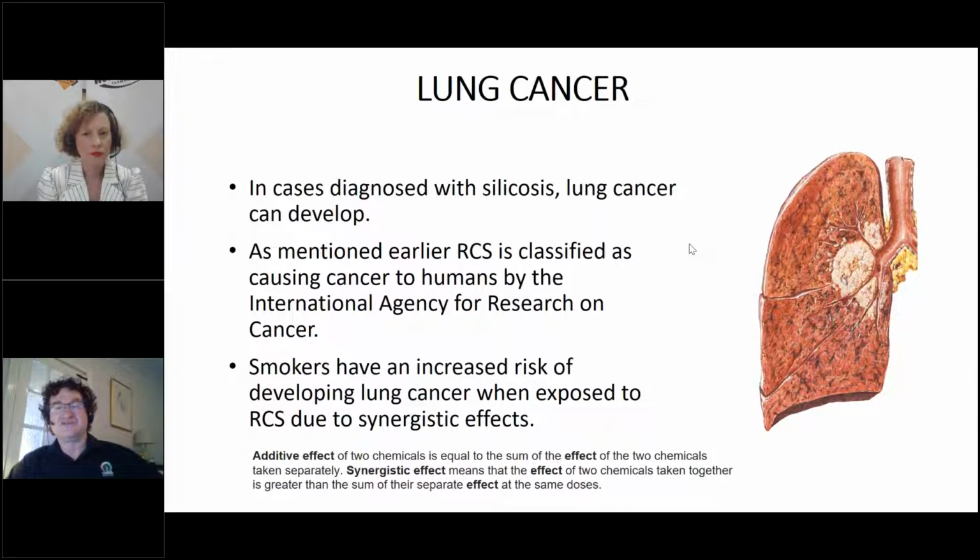So this is due to what they call synergistic effects. So there are two different types of effects that we have when we're exposed to different types of chemicals. When we're talking about toxicology, one is an additive effect. So two chemicals or contaminants, the effect is equal to both of them just added together, as if they were taken separately as exposures, whereas synergistic means that the effect of the exposure to the two chemicals together is much greater than either of those chemicals by themselves. So, for example, smokers exposed to respirable crystalline silica may well be not just twice as likely to get lung cancer, it would be more likely to be 10 times.